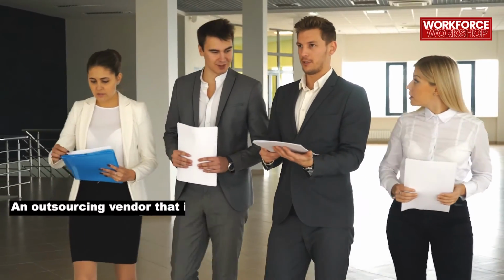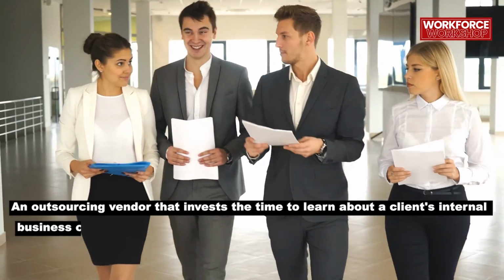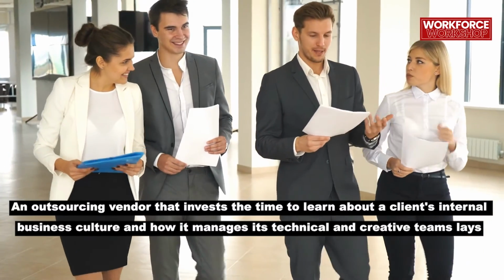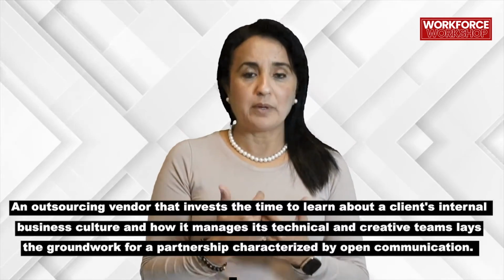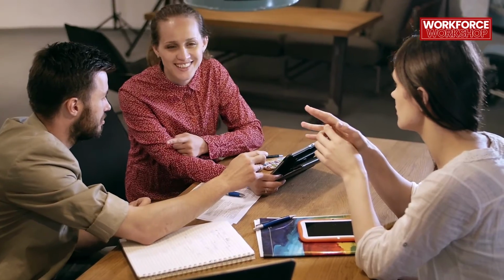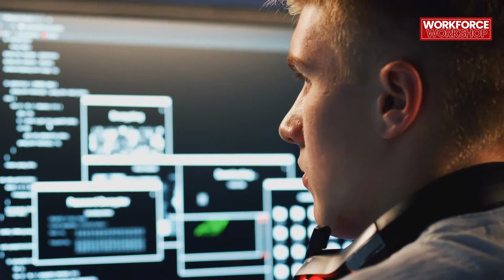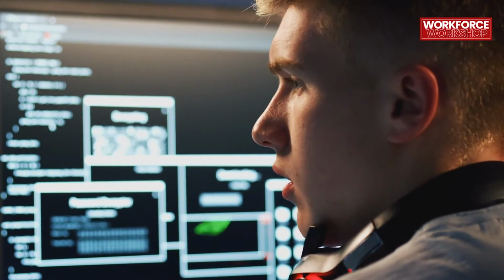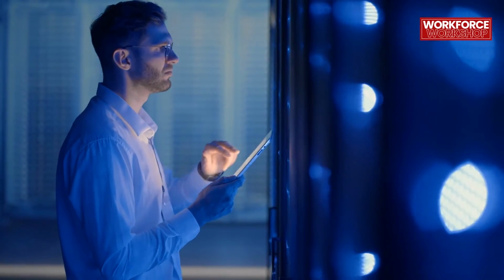An outsourcing vendor that invests the time to learn about a client's internal business culture and how it manages its technical and creative teams lays the groundwork for a partnership characterized by open communication. This strong connection in turn enables IT staffing organizations to deliver the most tailored company-specific staffing solution possible while being flexible enough, as a result of continuous client-vendor contact, to respond to and anticipate future requirements.